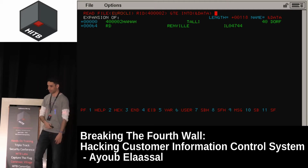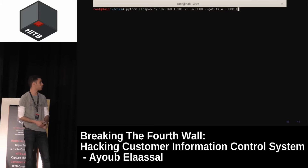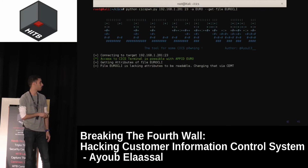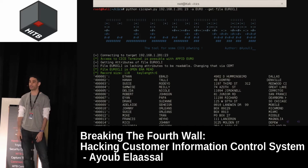So that's pretty hard to do. So basically, that's where the tool comes in handy. It will perform all this stuff for you. So here we say that we're going to access the file. We'll find the right combination of tools, and then it will change the attributes, and it will list all the content of the file automatically for you.